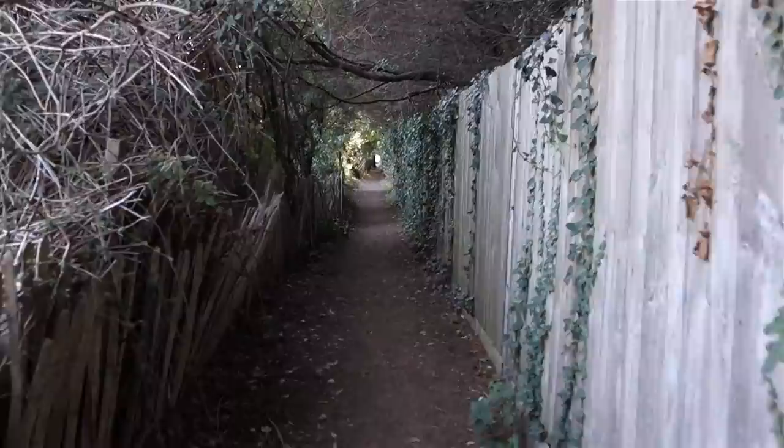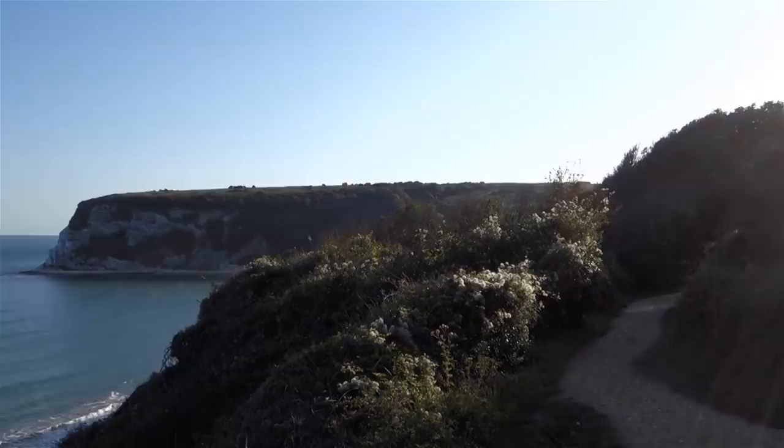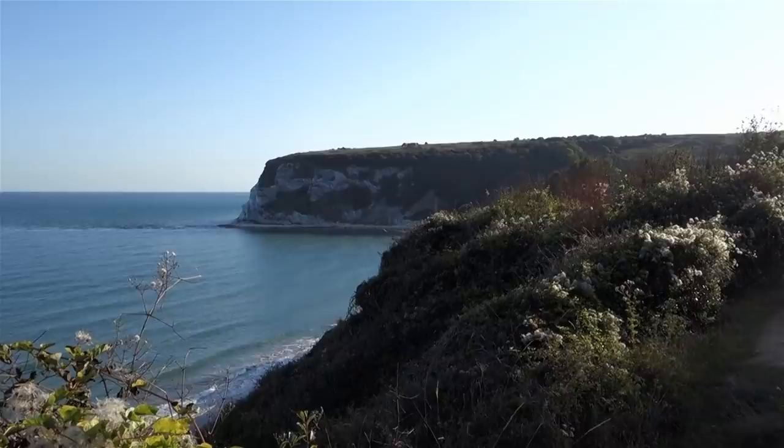After passing through the town of Bembridge, we then came to an unfortunate realisation. Now, this is a nice view. But I have a horrible feeling we're going to have to climb up that. Oh, I thought you wouldn't say that. Indeed, we were going to have to climb up that.